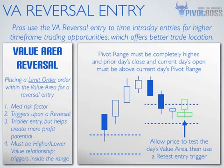Every time frame has a value area. Every single time frame has a value area. And if you can identify those areas, you can identify where the market is likely to test when it wants to retest value. And a successful test will lead to a great buy the dip or sell the rip opportunity.